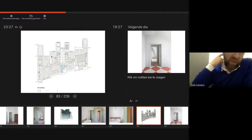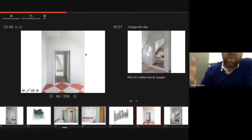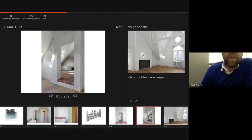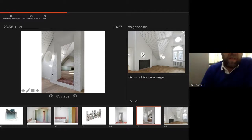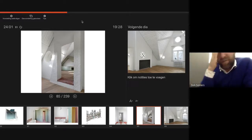So now we end up in the top level, where we're actually under the roof. We've treated the building even more simply in a way, like through the smoke exhaust, we cut an angular opening. Works quite well with the angular shape of the brickwork of the exhausts.